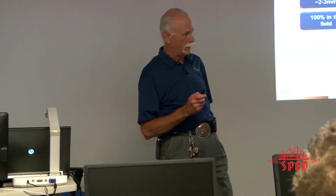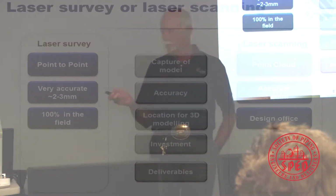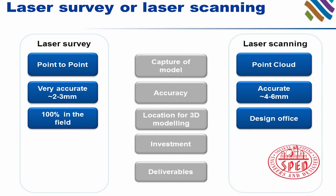Laser survey, I am in the plant. I am behind the machine. I'm pointing and shooting. Scanning, I stay in the office. I'm hiring that outside contractor. Go get it, bring it to me.